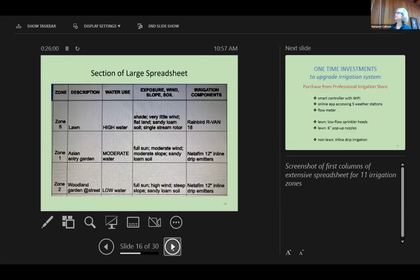So this is an example of my spreadsheet and just how I track it. I put down the number of the zone. For every zone, I've given it a name. And then I put down what kind of water it uses: high water, moderate, low. And I add all the elements that Beyond the Drought asks for. So like on the first one, my lawn, I'm saying shade, very little wind, but my woodland garden is full sun and high wind. So every zone's going to have different inputs.